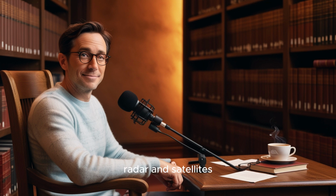Radar and satellites. Through the 19th century and into the 20th century, ships and later airplanes continued to navigate by using the height of the sun for north and south and watches for east and west. Better instruments were produced for checking the sun, but little else changed.